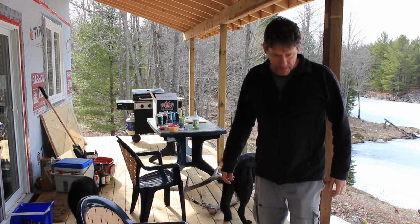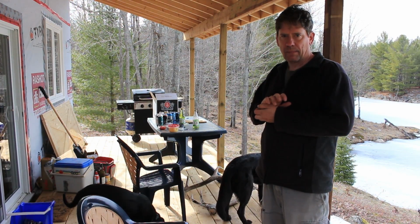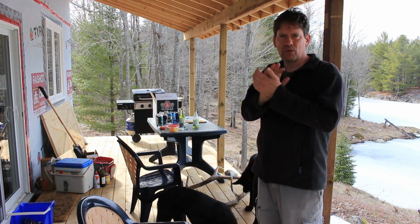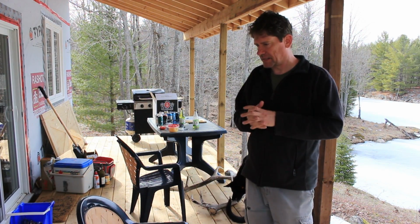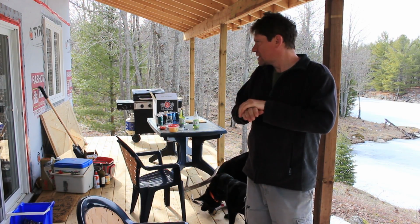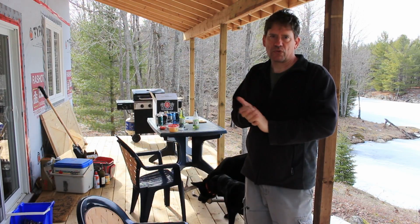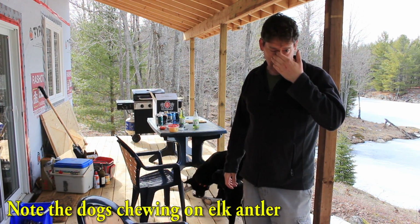So number 1 on the things that I think I did right is this deck. It is a big deck. The whole cabin is 800 square feet. That's the maximum you can go for a hunt camp, which is what this cabin technically is. So when I said 800 square feet, well, how about a 200 square foot deck and a 600 square foot building? And that's what I went with.